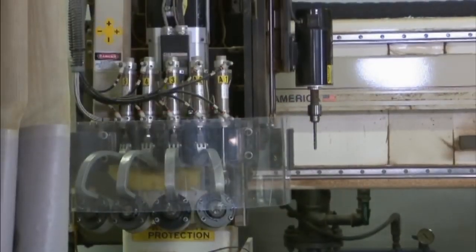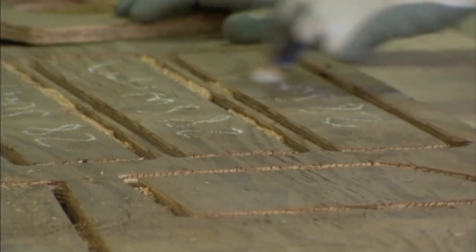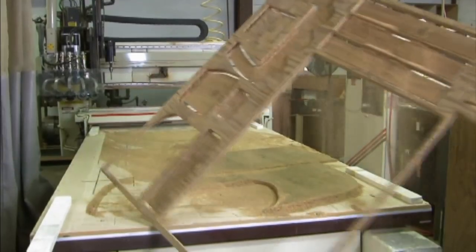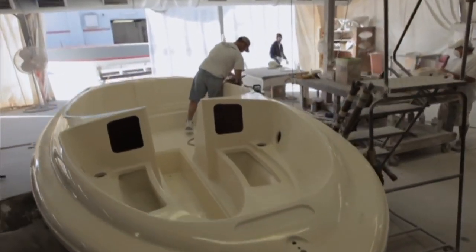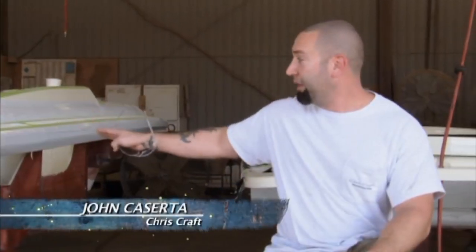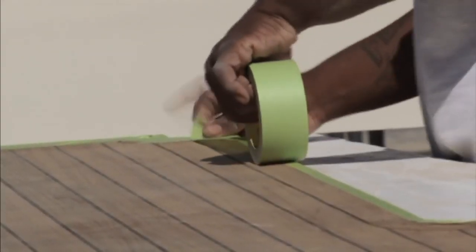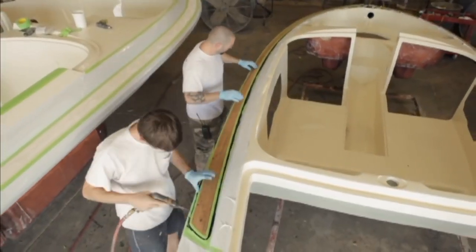Chris Craft also uses their CNC machines for some of their woodwork, but much of it is still done by hand, especially the teak decks up top. We take the decks that are raw, we locate the teak, mask everything off, take it off, do the grinding, lay the epoxy down, screw the teak down. The whole inside of the deck, the cockpit floor, all the hatches, swim platform, sun pad, anywhere you can put teak on these boats, we put it.